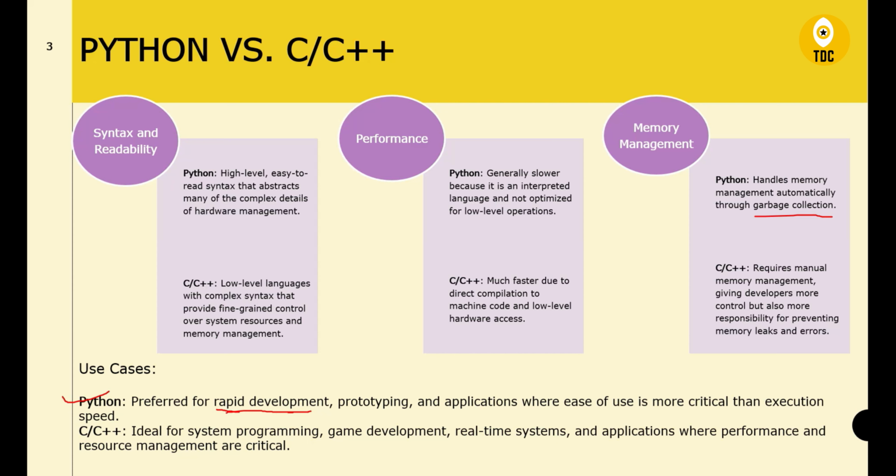That is why Python is more preferred. There might be a few cases, like system programming, game development, real-time systems, and applications where performance and resource management are critical. In that case, you can still go to C++, but C++ is nowadays mostly used for system programming, because it is low level or middle level programming, and very rarely used in application development.